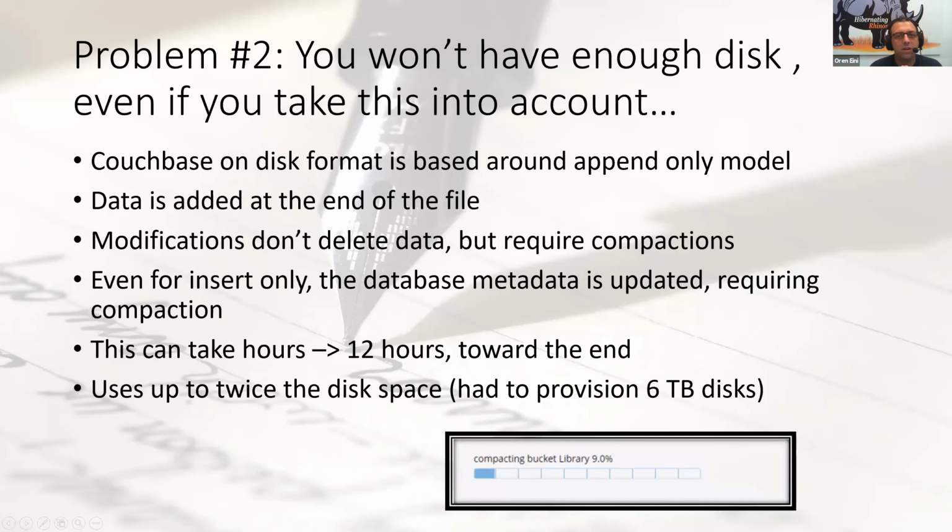Now, let's talk about the disk and how it works. Couchbase uses an append-only model. The whole idea is that you have a file and you keep writing to the end of the file. This is an extremely elegant system. This is elegant because it means that you're effectively crash safe. Worst case scenario, you crash, some of the data isn't there, just scan from the end of the file backward until you find the last valid operation. Perfect, makes sense.